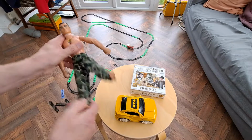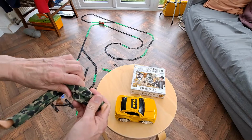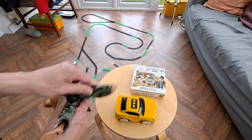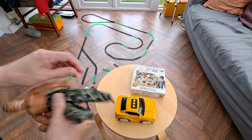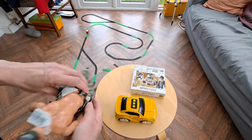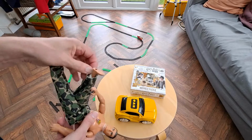Legs, yeah. Oh, and trousers. But his knees, well, they've got some sort of minor movement, but no more than that. I really don't want to take his trousers off, but I'm going to have to, aren't I? Let's have a look at your legs, mate. His ankles aren't jointed either.